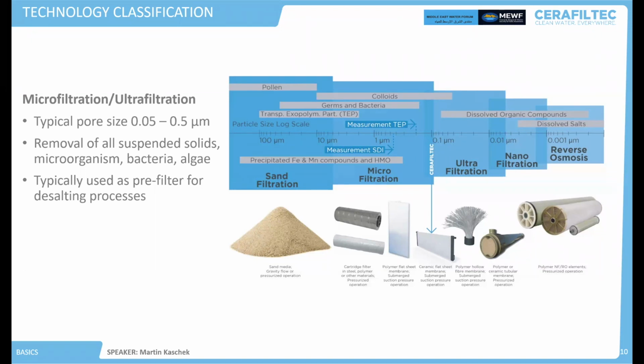It is also possible to produce this flat sheet membrane with smaller pores. It is possible to go to 0.05 micrometer, but the most common is in the range of 0.1, 0.2. So the wide range is between 0.05 up to 0.5 micron. In this range, we are working.